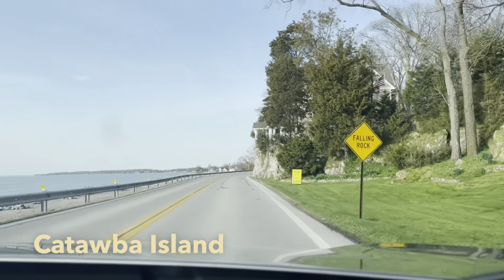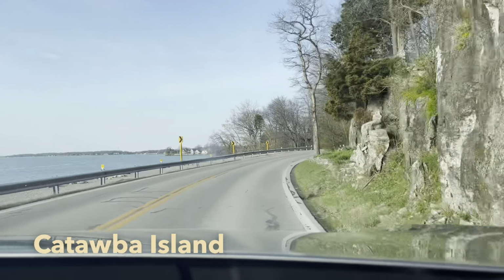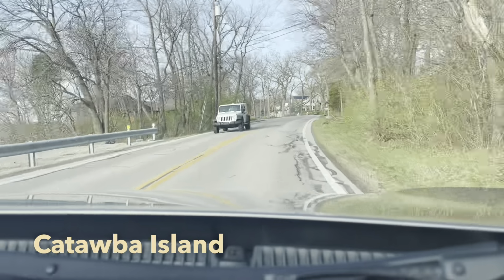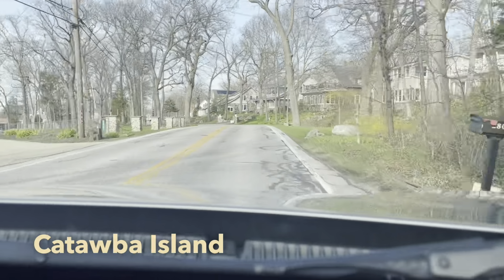made. On the right here is the historic Holt Cottage, built by Charles E. Holt in 1905. A Toledo businessman, he often retired here in the summer with his family to enjoy the island views.